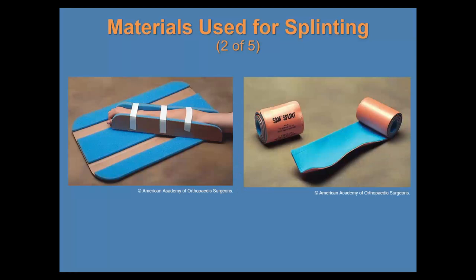So the cardboard splint typically comes in a small version, like the one that's on their arm, and then one step up. And they have some other sizes and shapes as well, but generally these are the two that you see. So a lot of times it's the lower leg that we're splinting and the lower arm.